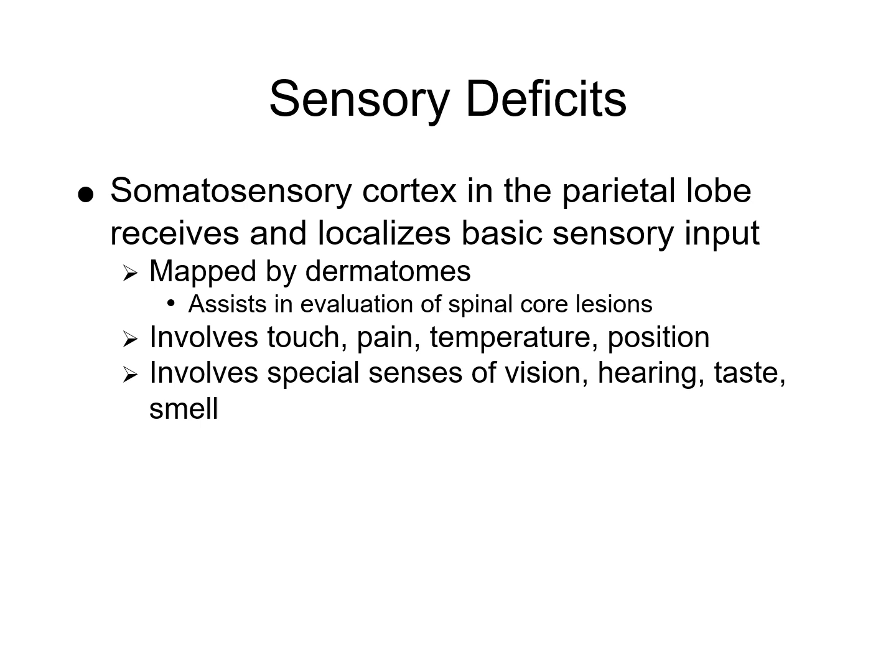Sensory loss can involve things like touch, pain, temperature, and position, and special senses of vision, hearing, taste, and smell. The somatosensory cortex in the parietal lobe receives and localizes sensory input from the body, and it's mapped out to receptors in the skin and the skeletal muscle in the different body regions. The dermatome map we talked about earlier helps with evaluation of the spinal cord lesions.